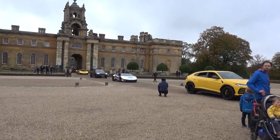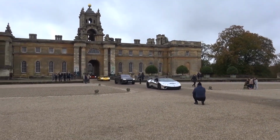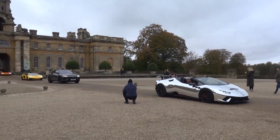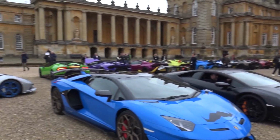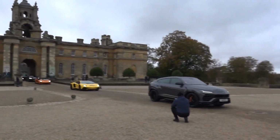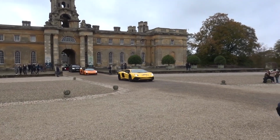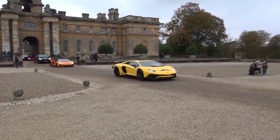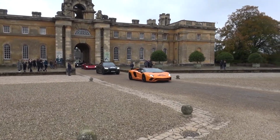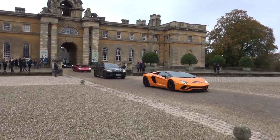Got the Uruses, the chrome Performante coming through. Then what do we have? Urus, Aventador SV. Yeah, this is endless. Lamborghini. Look at the colours of this. Ever seen anything like it? It's just going to be constant from here as everybody rolls through. Just endless streams of Lambos coming into today's event here at Blenheim Palace.